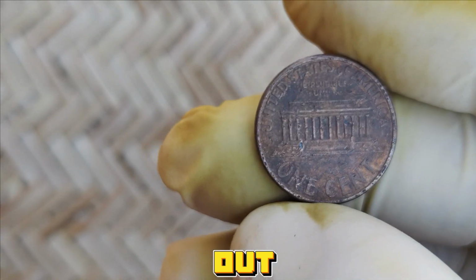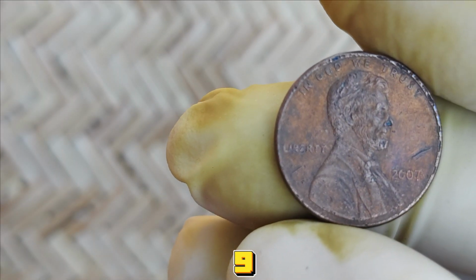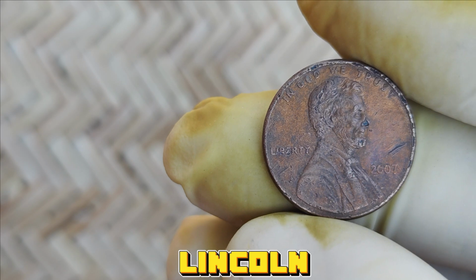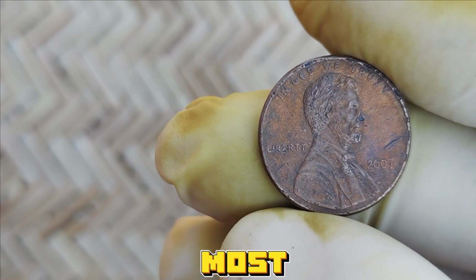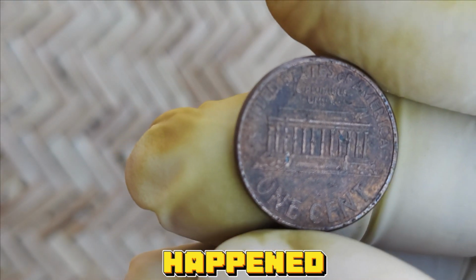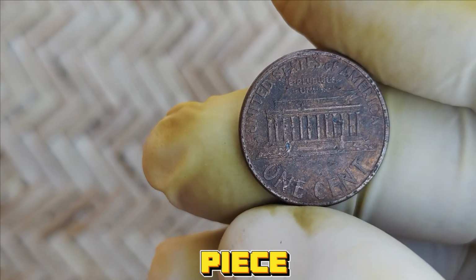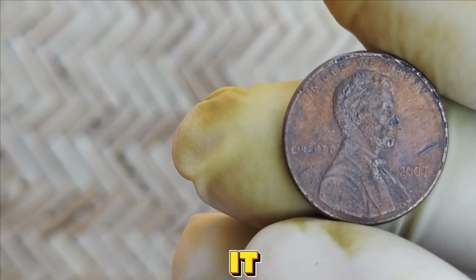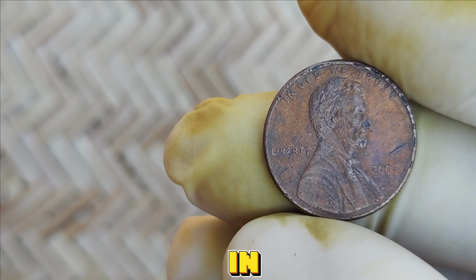Let's find out. The Lincoln penny has been in circulation since 1909, honoring the 16th President of the United States, Abraham Lincoln. Designed by Victor David Brenner, it quickly became one of the most famous U.S. coins, but in 2007, something extraordinary happened. A rare error coin was minted, a 1-cent piece unlike any other. This wasn't just any regular penny. It had a striking mistake that made it one of the rarest and most valuable Lincoln cents in existence.